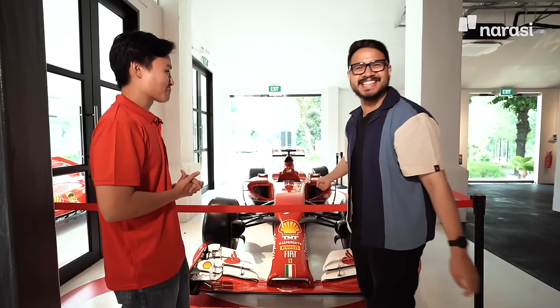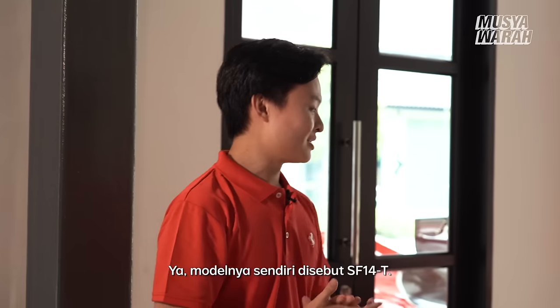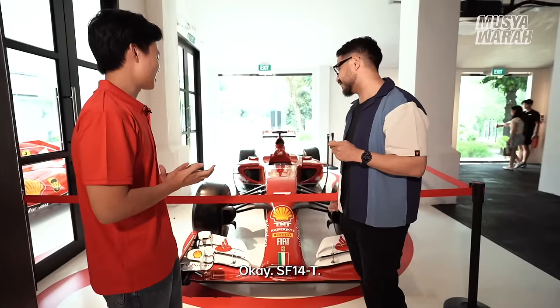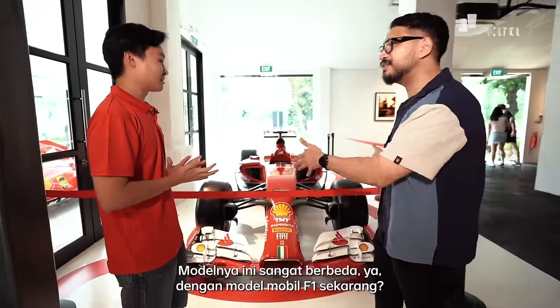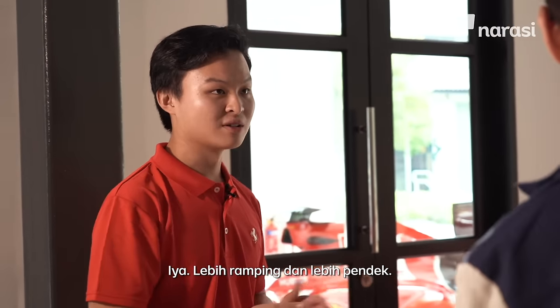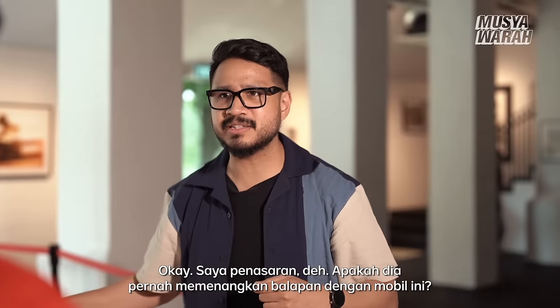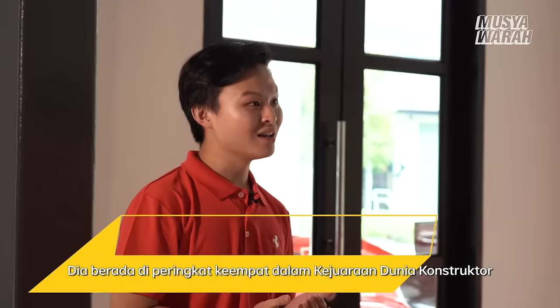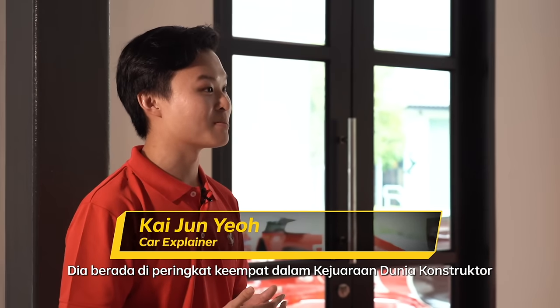Oh my god, ini keren banget, guys. Ini asli loh. 2014. The model is called the SF14T. They're really different from the models these days, right? It's slimmer and also shorter. I was wondering, did he win any races with this car? Even though it wasn't the most successful Ferrari car, he got fourth in the World Constructors Championship.